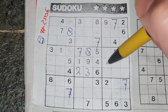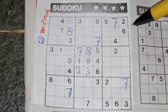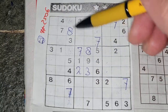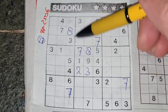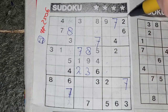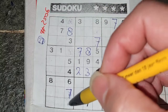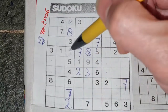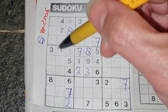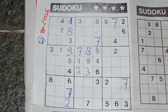Then I cannot continue with the 7. How about the number 2? Yes, 3 missing numbers in the third column. One of the missing numbers is 2. We see here 2, so no 2 there. Here 2, so no 2 there. The only place for the 2 should be here. 2 numbers left now in the third column for the numbers 1 and 9. We have a 1 here, so no 1 there. 1 should be here. And the 9 goes there.